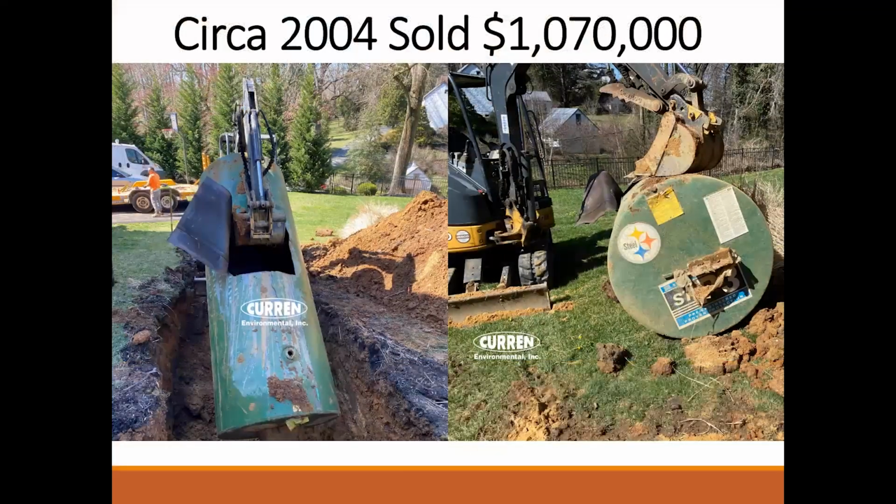And yes, they actually have these. This was actually a property in Delaware. And on the right-hand side, that is not the Steelers logo. That's for the Steel Tank Institute. This was a double wall tank with a fiberglass coating on the outside. The idea behind that coating is metal's not touching the wet soils. It reduces the rust potential of the tank. So older tanks, bare steel, newer tanks like this. Not that common that people actually put these quality tanks in the ground, quite frankly.